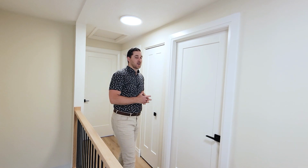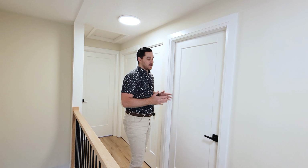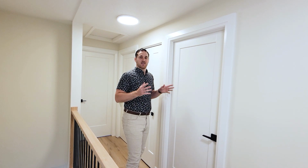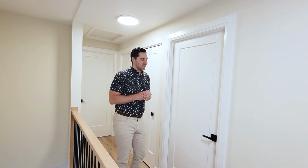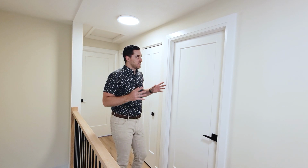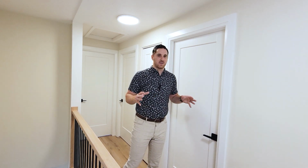Alright, so if you've watched any of the footage from the demo of this home, these old steel door frames, the first one gave me a run for the money. Once I figured out how to take it apart nicely, they went pretty smooth, but the reason we did it, obviously, new doors, new trim, handles, everything looks fresh, new, modern.